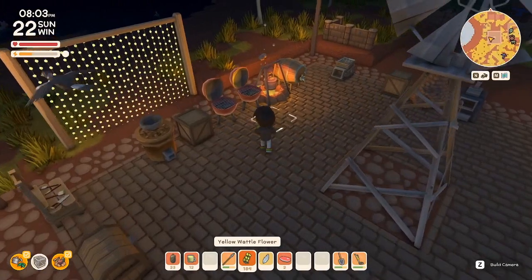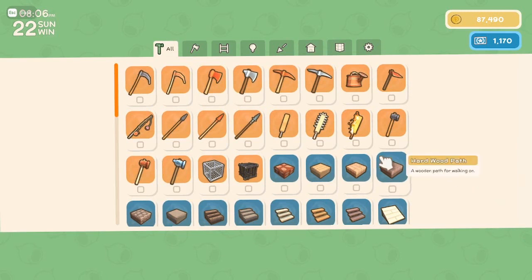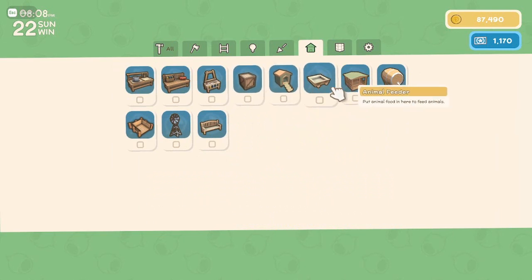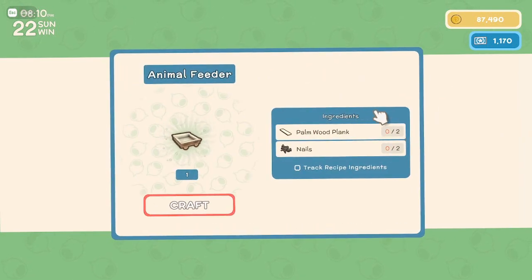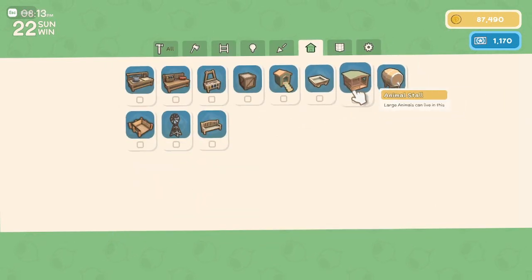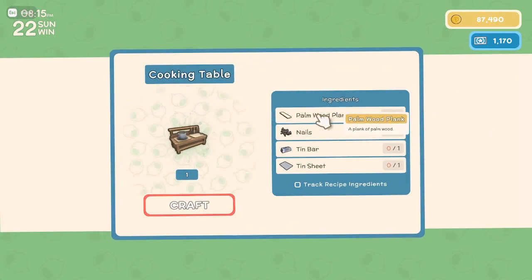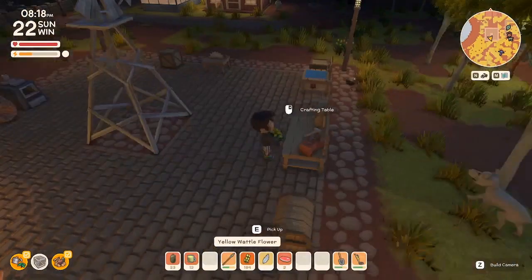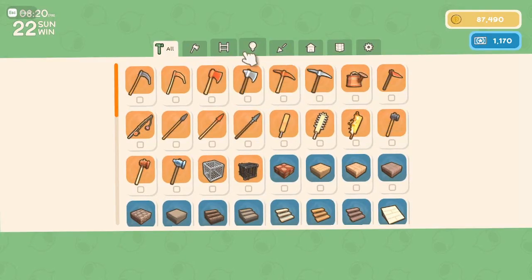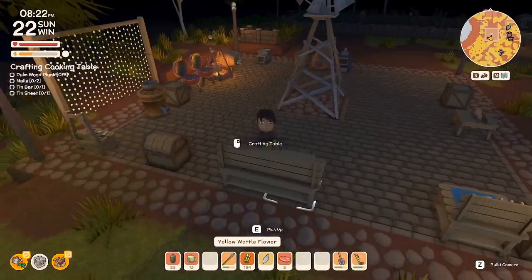See, so I really should get a cooking table. So I need for a cooking table. And let's see. Yes, I already have one in my house, but it'd also be nice to have one over here. What do I need for an animal feeder? Palm wood planks and nails. Ah, that should be easy enough when I need one. Alright. Okay, cooking table. We need 5 palm, 2 nails, 1 tin, and 1 sheet. Actually, might as well just put that onto tracker. Good.